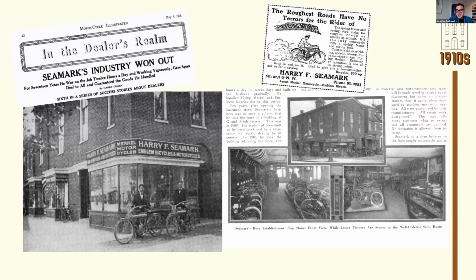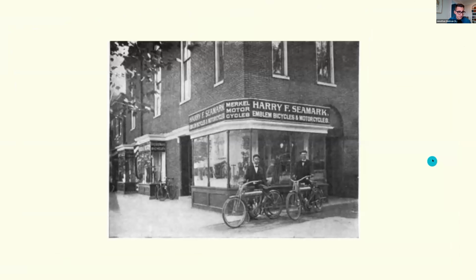I do want to give special thanks to the New York Public Library, who, thanks to their digitization efforts, provided us with the first ever known photographs, not only of Seamark's shop, but also of the lower level of the synagogue. They were featured in a multi-page spread on Seamark in a 1916 issue of Motorcycle Illustrated. The first images of the lower level we have, unfortunately, are after it was converted for commercial use, so we again don't know what it looked like during the synagogue years.